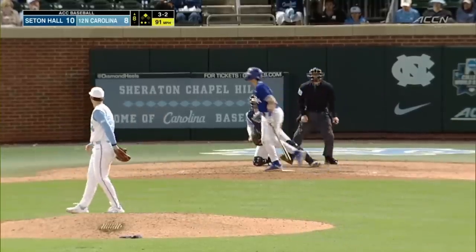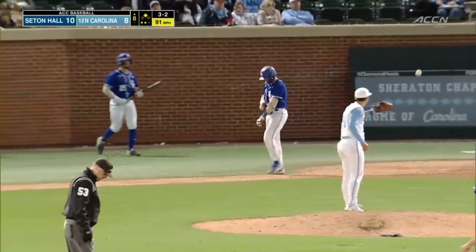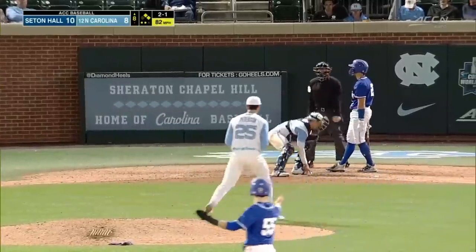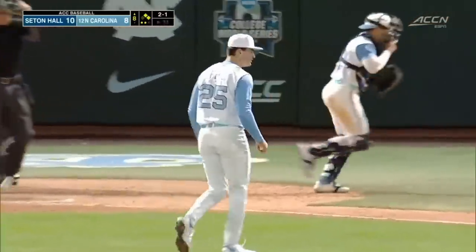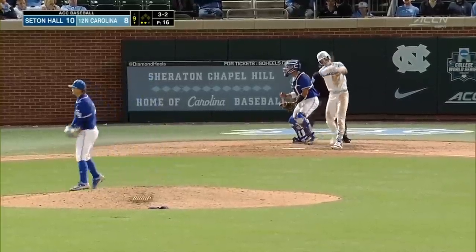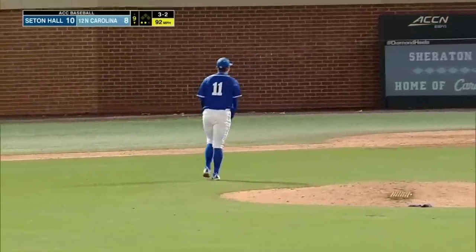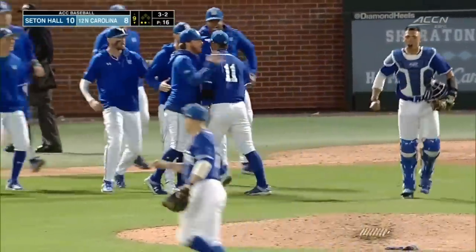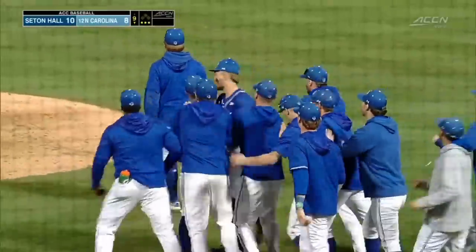Another payoff pitch and a ball just missing, up and away. The 2-2. Strike three, got him looking. Outer half, inning over. The pitch. And Honeycutt goes down swinging. It's strike three, and Seton Hall surprises Carolina, winning by a score of 10-8.